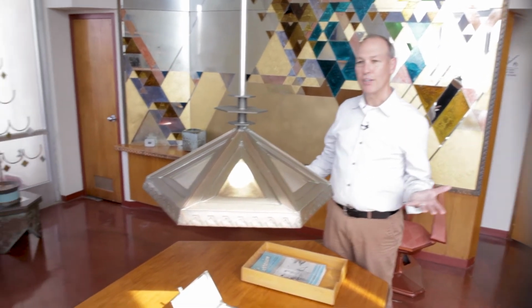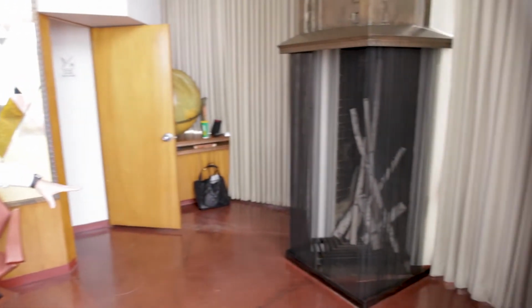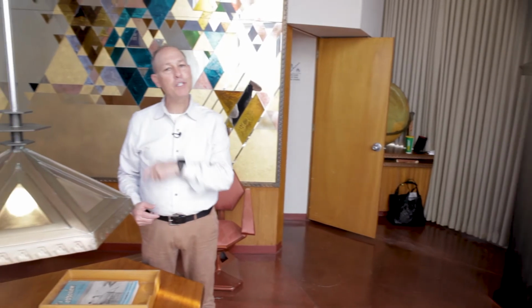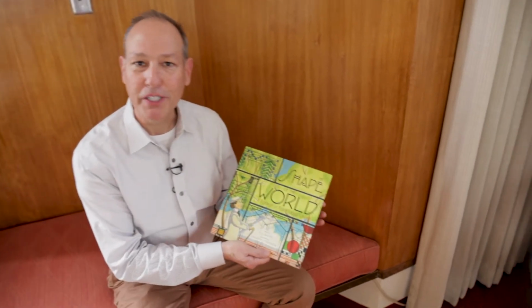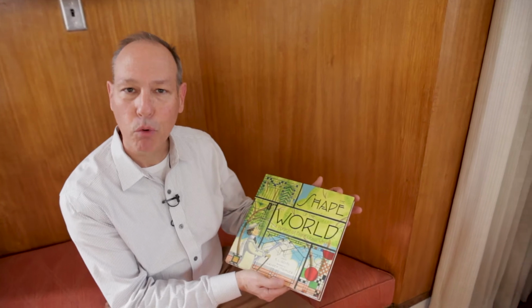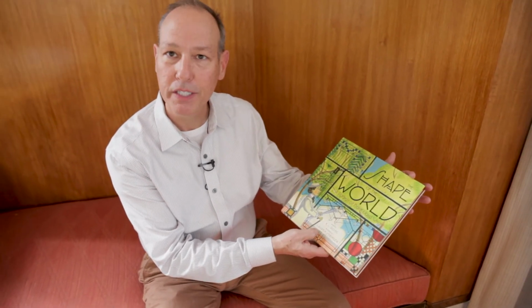Now, can you imagine having an office like this? And look at this. Mr. Price had his own fireplace. Now, I've got one more surprise for you, so come this way. This is a book that was written about Frank Lloyd Wright when he was a little boy. It's called The Shape of the World, and it was written by K.L. Going and illustrated by Lauren Stringer.